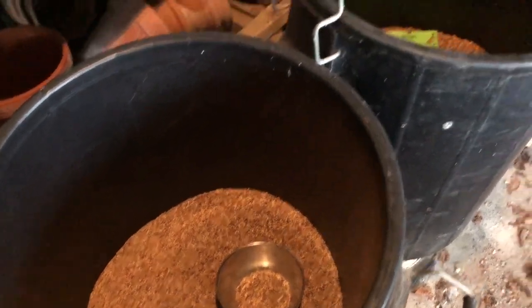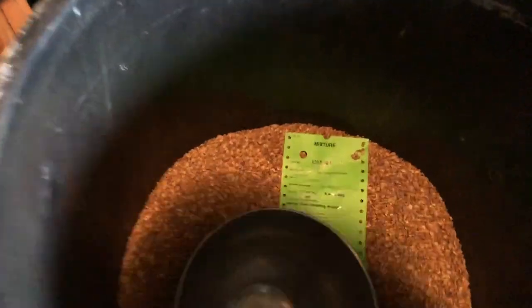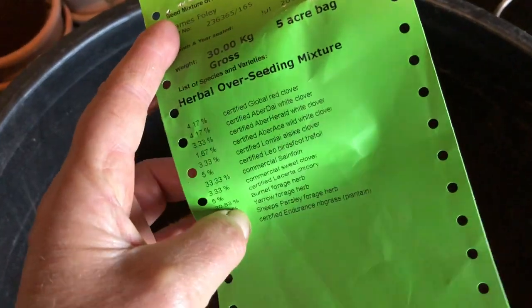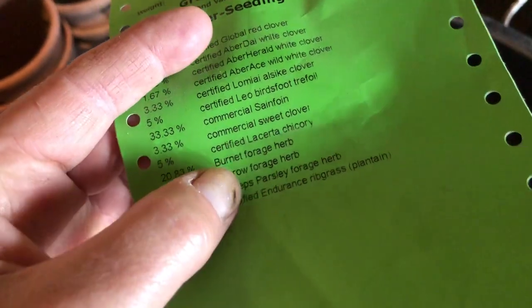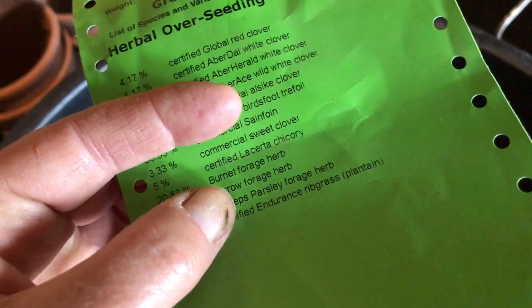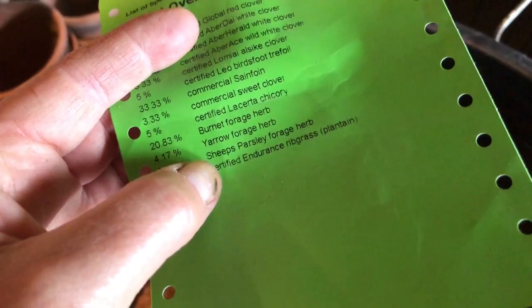Here are my seed bins. These aren't seeds I collected. These are seeds from Cotswold Seed. So they're different mixes. This one has a whole series of different clovers, some birdsfoot trefoil, sainfoin, sweet clover, lucerne, chicory, parsley, forage.